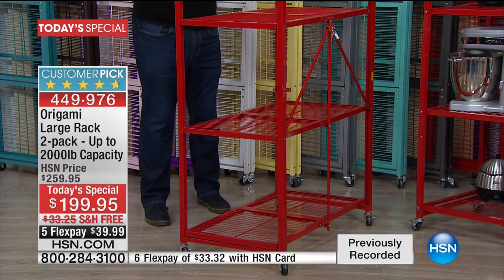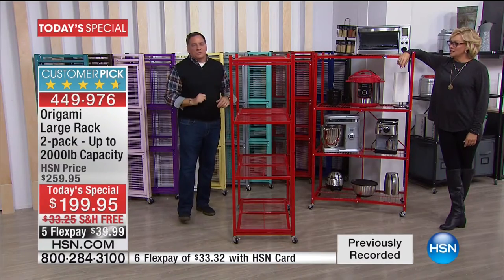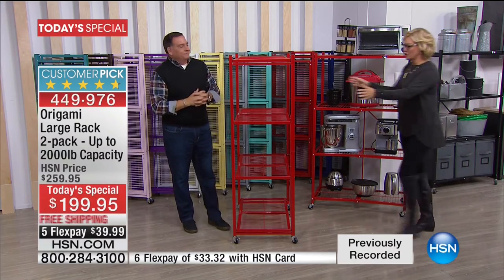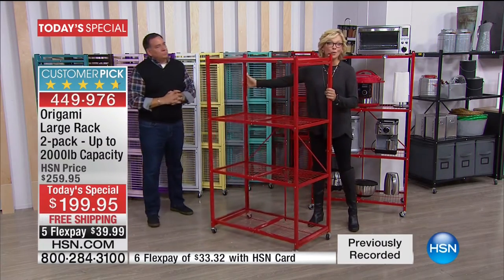3 feet, 3 feet, 3 feet, 3 feet of space times four is what you're getting from this, just in one spot. Absolutely, and brilliant. Again, the dimensions, I'll show you. I'll just stand behind it. And you're getting two. I hope you know that.